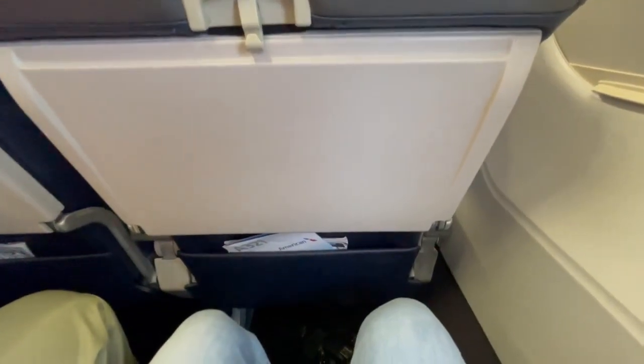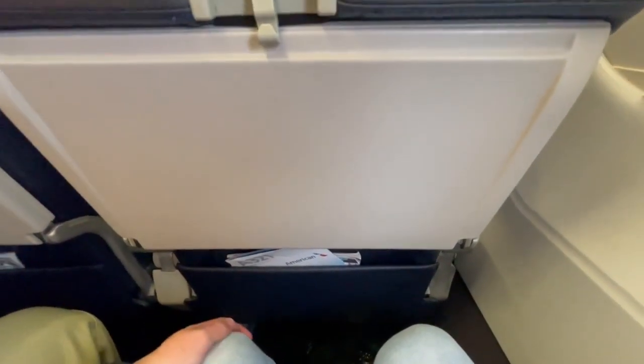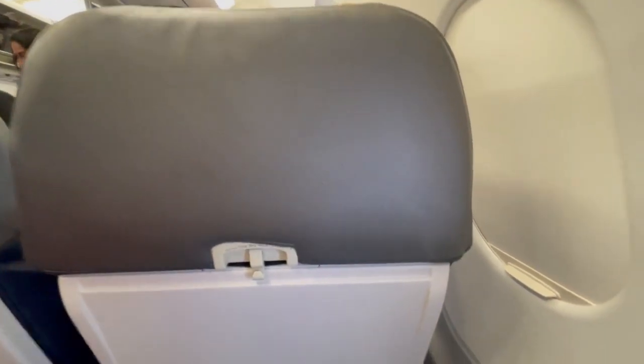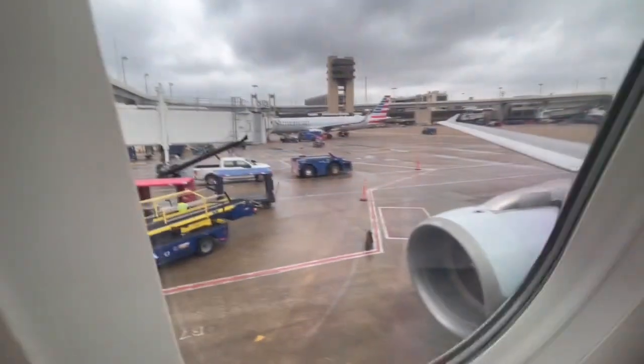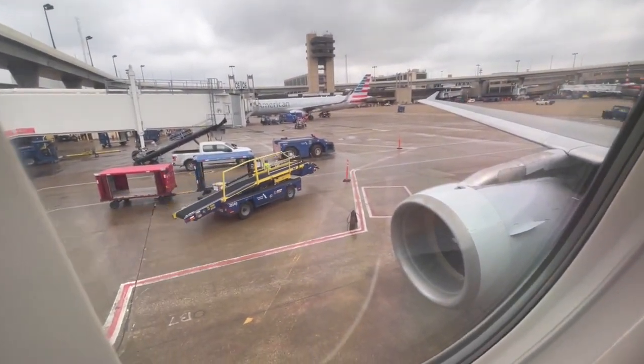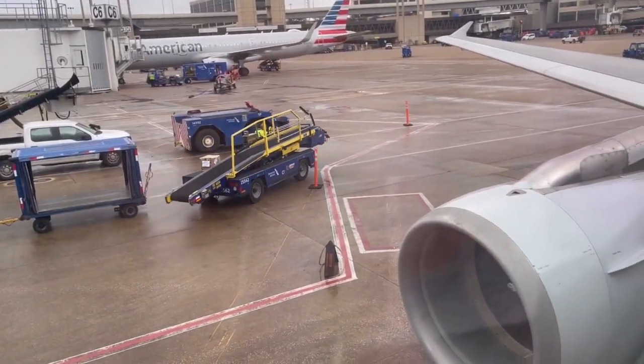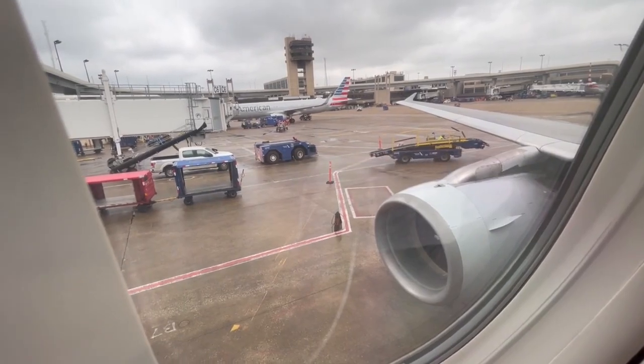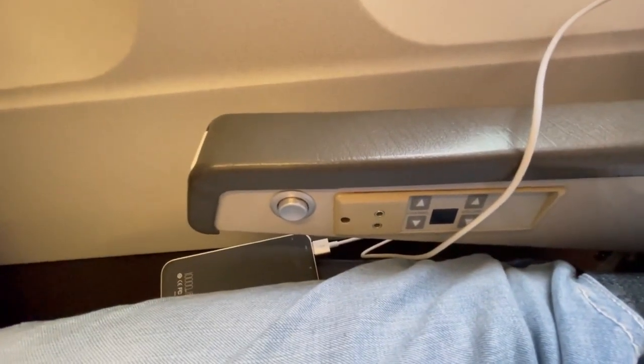Welcome to seat 7F. As you can tell, we have a pretty decent amount of legroom for a main cabin extra seat. We have the seat back contents, the seat back, and the tray table all looking very nice right here. Here is the wing and engine view combo that I was talking about that looks amazing from 7F, as there goes the baggage loader. As you can tell, we're still here at gate C7 at Dallas-Fort Worth International Airport in some overcast conditions, but it was looking nice. And here's the portable charger, as I want to keep my phone powered up to bring this awesome content to you guys.